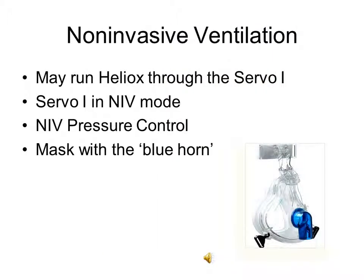Studies regarding the concurrent use of Heliox and non-invasive ventilation are inconclusive. You can find as many to say that it works as those that say just pick one, concurrent use is no more effective. If you find you must deliver Heliox non-invasively, at this time you should use the Servo-i ventilator. We recommend you place the vent in non-invasive pressure control mode.